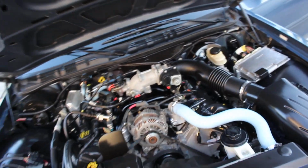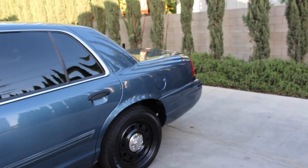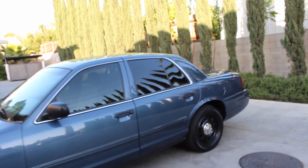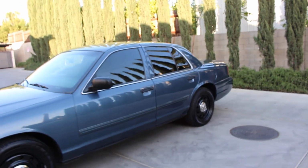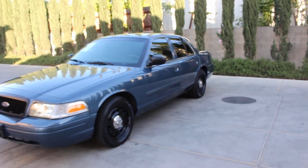The clock is ticking, so I gotta go. One last final look at this beautiful 2009 Norsea blue Ford Crown Victoria Police Interceptor. Fully serviced, fully done, road ready, folks. All you have to do is just put gas, if anything. That is it, nothing else. This is the way I like to work.